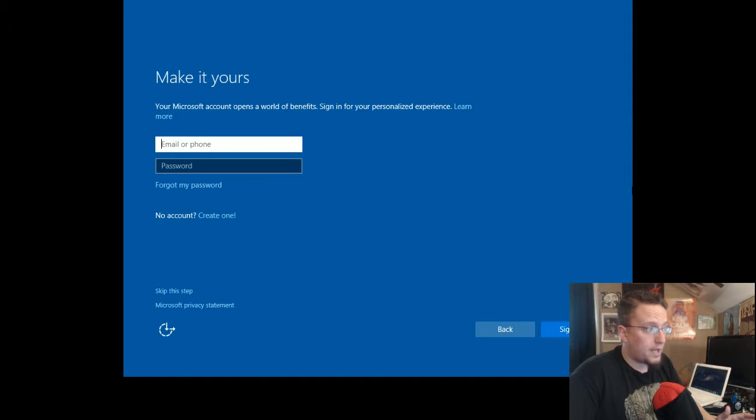Alright, and we're back. So once it restarts, if it restarts at all, if not, this is going to be your next step. This is where you're going to personalize it. Now, this is going to be logging in with your Windows Live account. If you don't have a Windows Live account, you can create one right here, right through the setup. You don't have to worry about opening a browser window or going to a different computer.